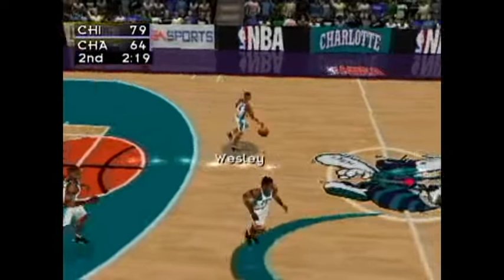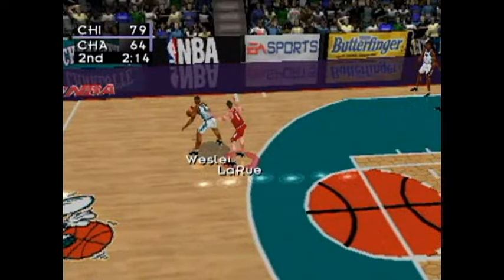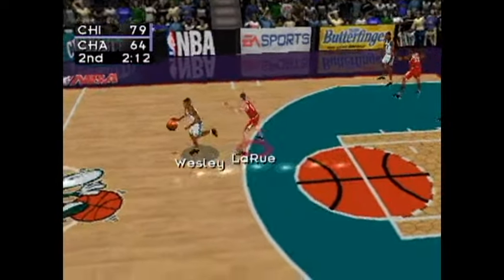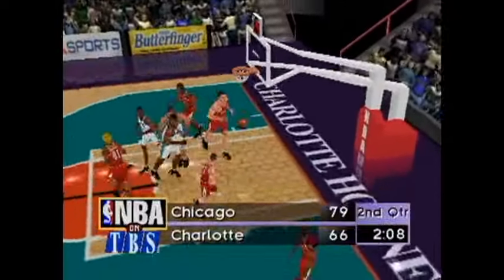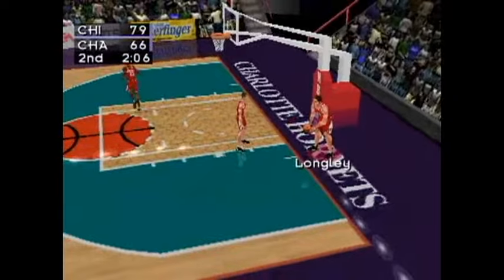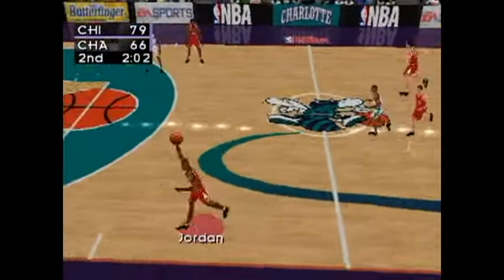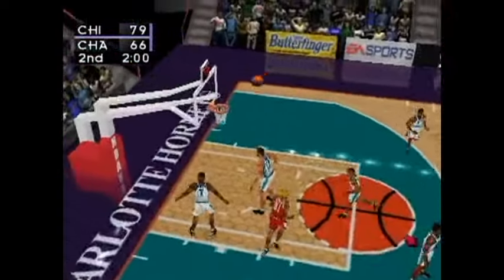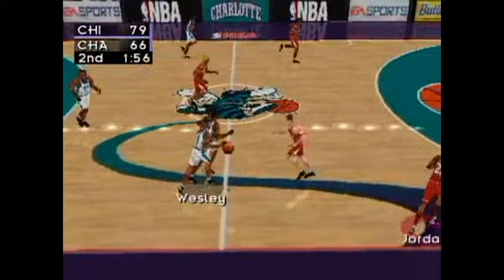Inbound pass to Wesley. Wesley still. He squares up with a jumper. All net. Inbound pass to number 5. Passes to number 23. 2 minutes remain in the second quarter. A defensive rebound by Devox.